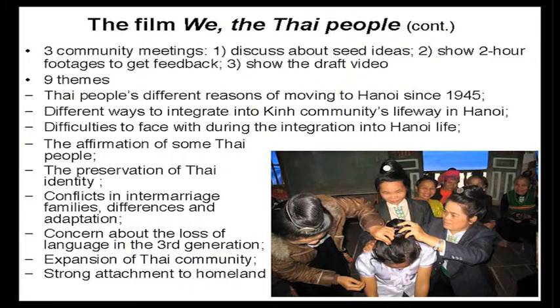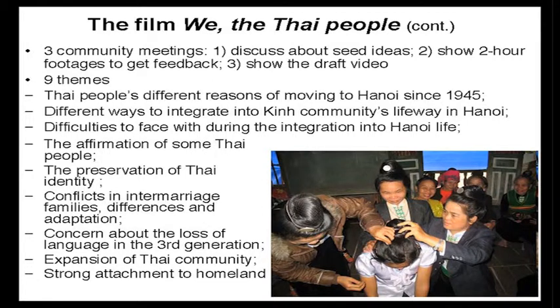And so in terms of the themes with the Thai people, there are 9 themes that they talk about in the film. There are the different reasons Thai people moved to Hanoi since 1945. And they also talk about the different ways to integrate into the Kinh community's way of life in Hanoi, because as you know, the Kinh are the majority in Vietnam. And so when they move into the capital, they have to integrate into the life of the majority here. And there are also difficulties to face during the integration into Hanoi's life.